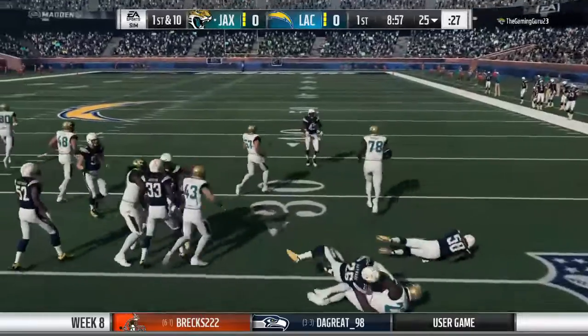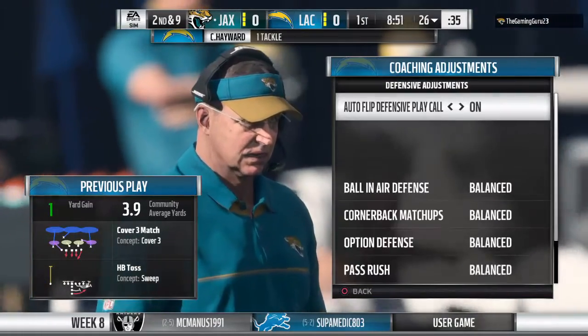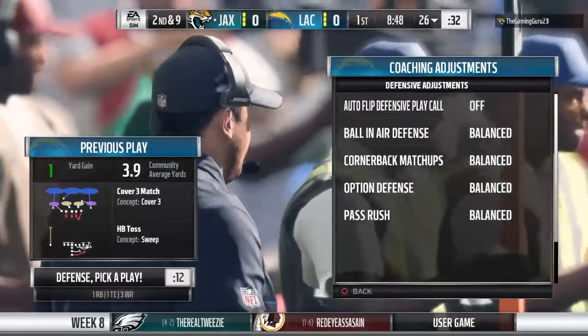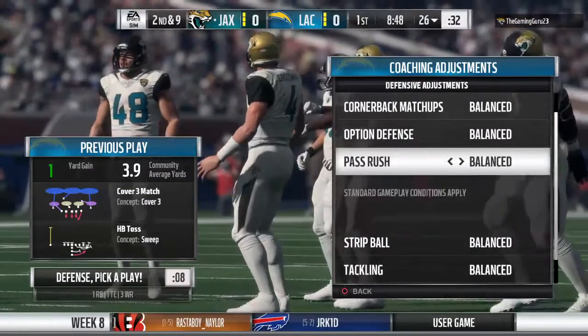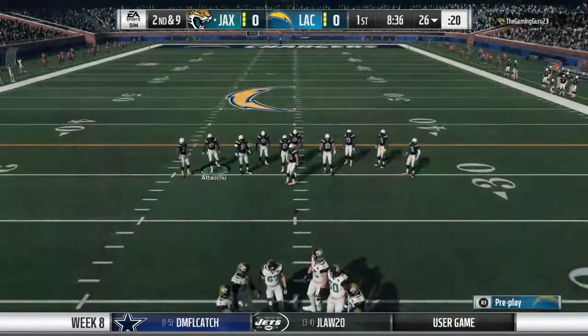On the ground, this is Leonard Fournette. Broke a tackle, but not much room there ultimately. Just up past the 25 and no further. Just a yard on the first down carry, so it's 2nd and 9. Second down following the run.